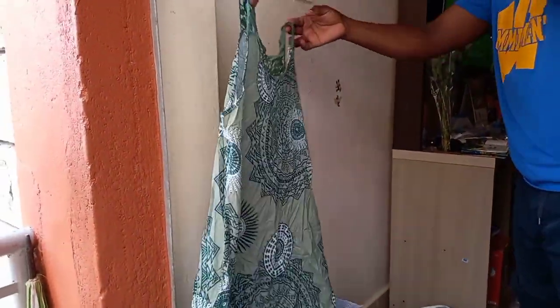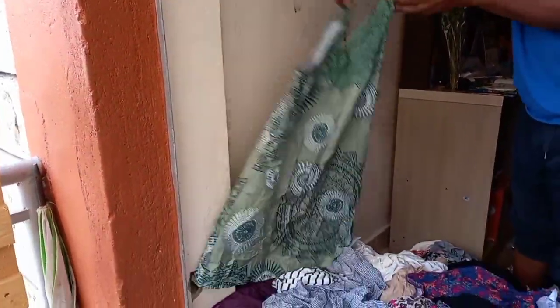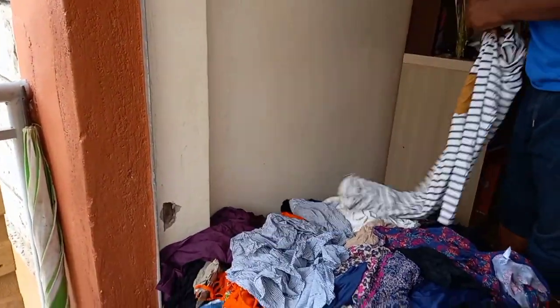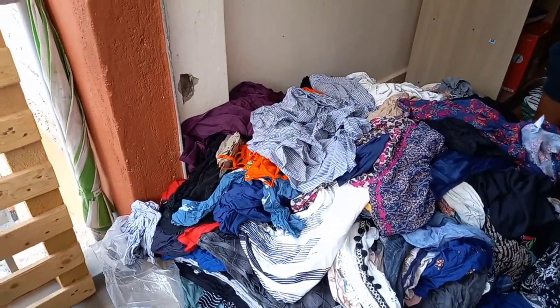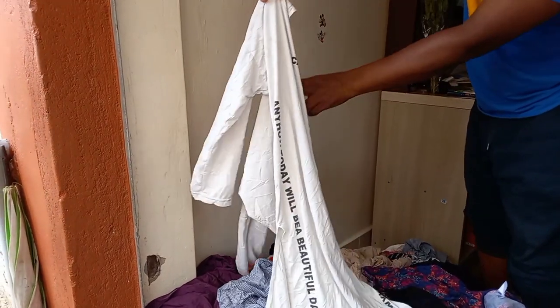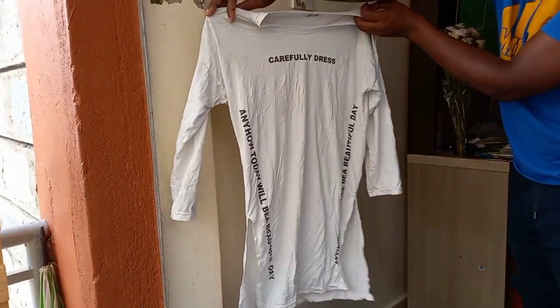So yes, you guys can see it is literally dress tops. I choose to call them long tops, because when you tell some people dress tops, automatically their head tells them it is a dress that's a top. I don't know. So yes, personally, I prefer to call them long tops. They look really, really nice. You guys can see the quality is A1.